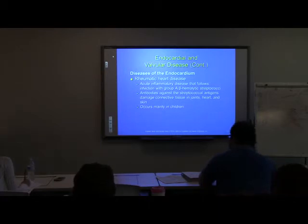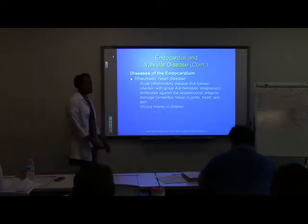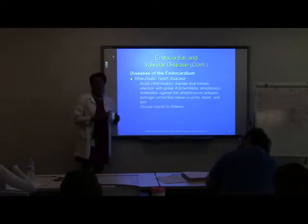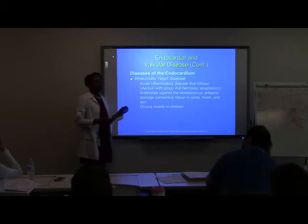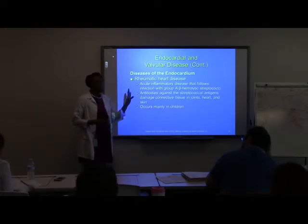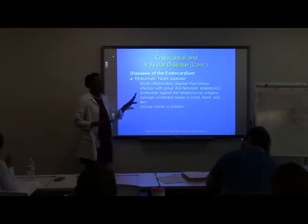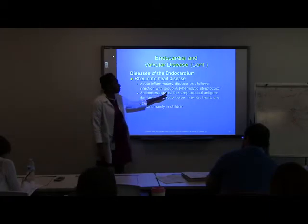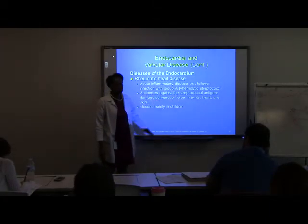So there is something called rheumatic heart disease. Okay, and some of you guys may have heard of rheumatic fever. So this is correlated with that. So we do have an infection, a bacterial infection that can attack the heart. Okay, and this particular infection is from group A beta hemolytic streptococci.